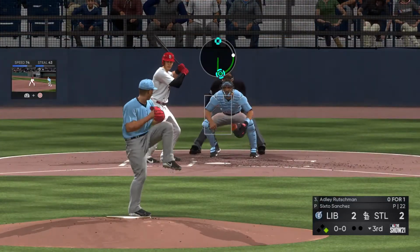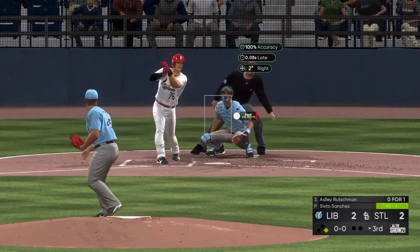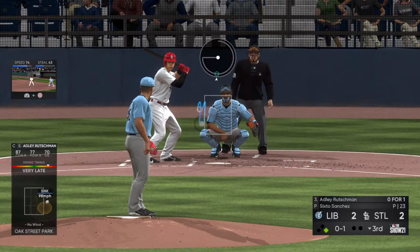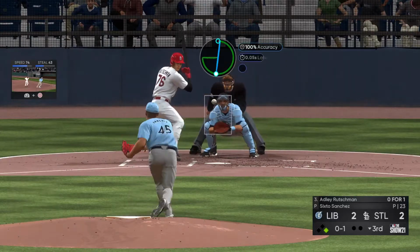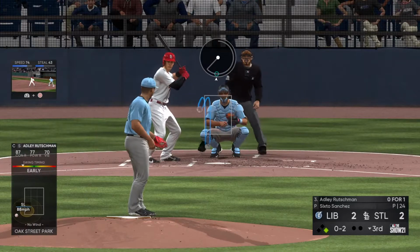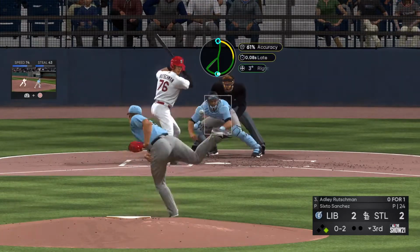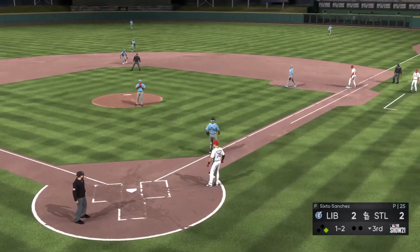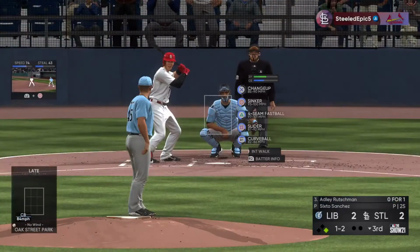Now batting, Adley Rutschman. No balls and 1 strike. Looking to put the ball in play here. He went down on strikes in his first at-bat. And boy, this at-bat is not starting off well as he's behind 0-2 now. In the dirt here. Good job there as the count goes to 1-2.